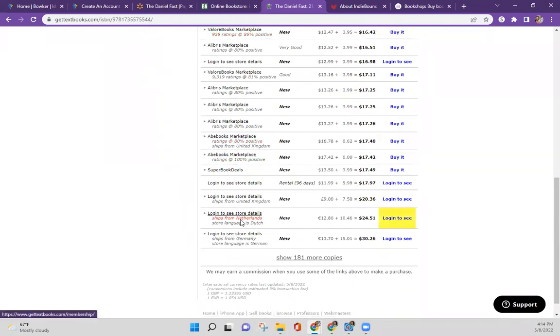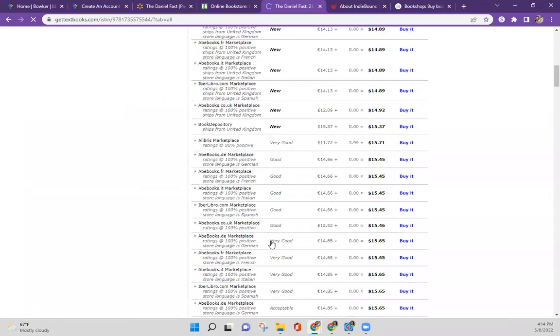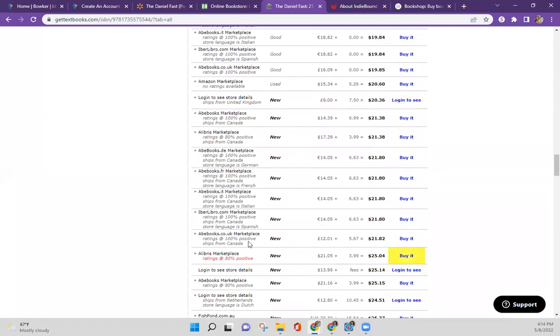Some of them will ask you to log in. This one is in the Netherlands and it's in Dutch, so I would not even be able to read that, but it's kind of cool to see where across the world your book is available. So we've got one in the United Kingdom, Germany, and then if you have more at the bottom, it'll just ask you to search for more. It'll also show you the condition of the book. And so that's something to keep in mind as well.